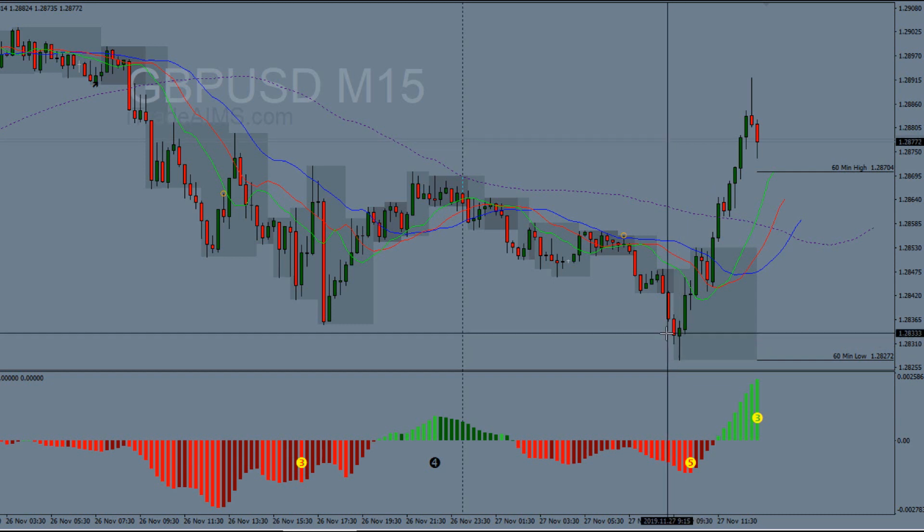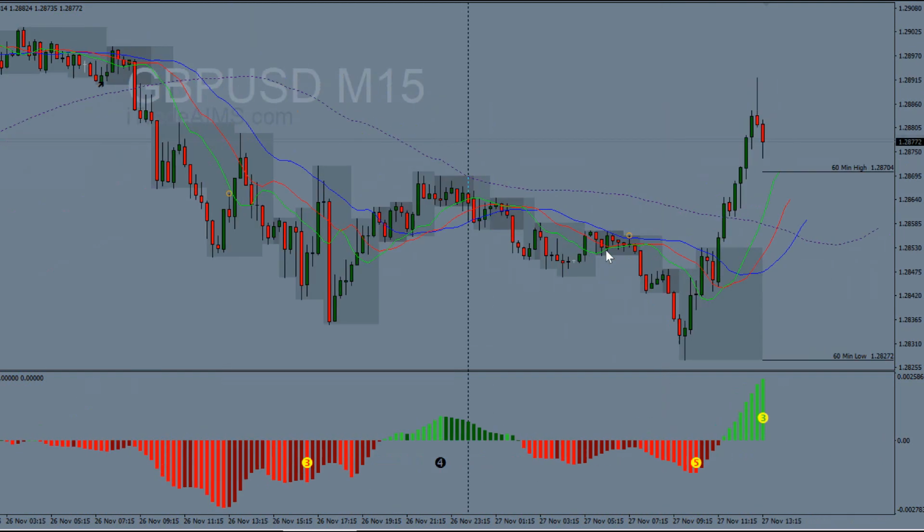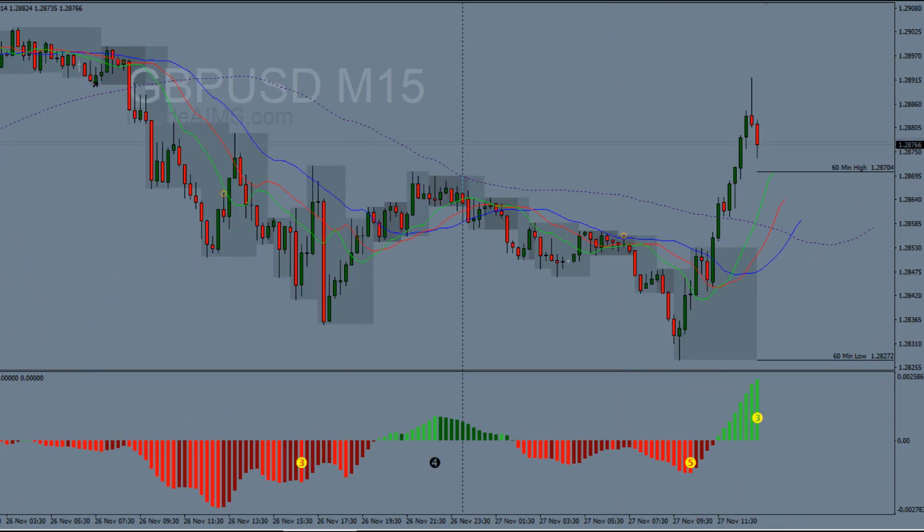And at London Open, it was a fruit setup. Now I don't know if I have the fruit here. No, I don't. See, 3, 4, 5 has completed, and that's where you have the fruit. This is the fruit signal. So this was an ideal fruit campaign, where you would go.